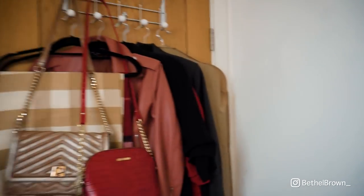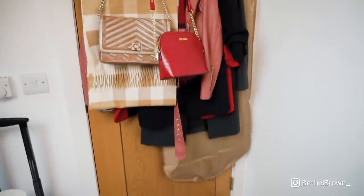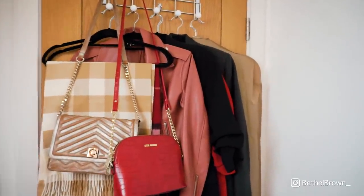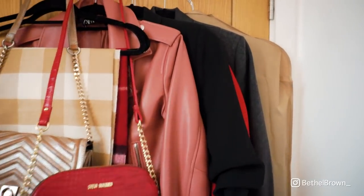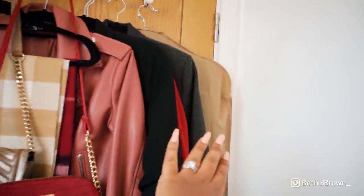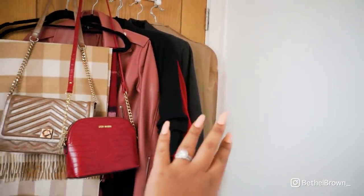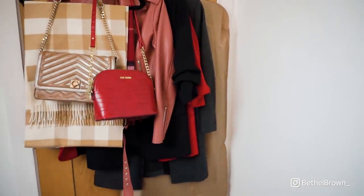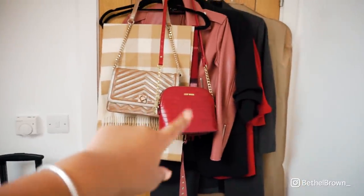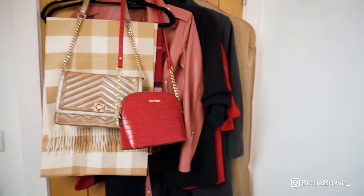But just to give you guys a quick tour, I've cleaned up this area, minimized the amount of stuff that I've got on it, things that I just wear on a day-to-day basis: leather jackets, blazers, a winter coat. I've put my trench coats away for now in a, what do you call these things? A suit cover. And then crossbodies are my favorite type of bag, so I've just got two crossbodies there.